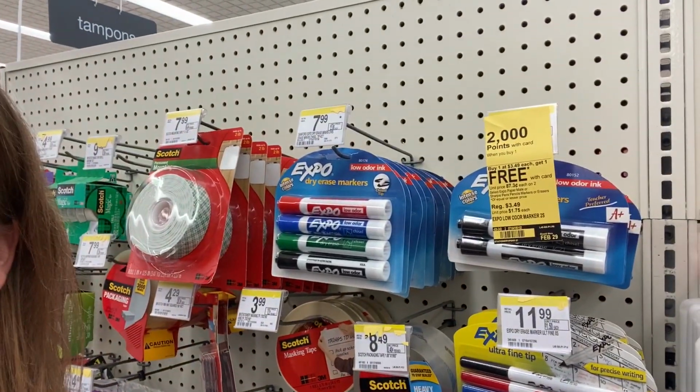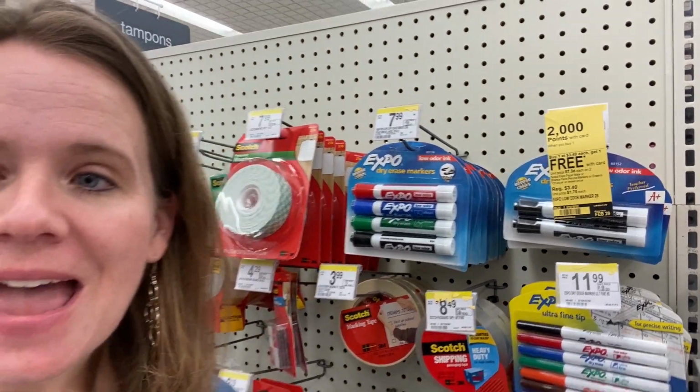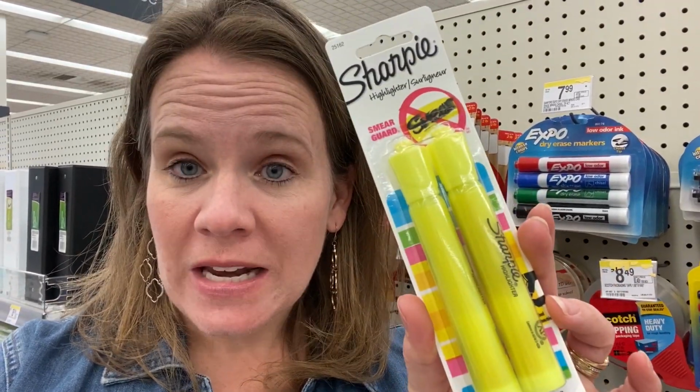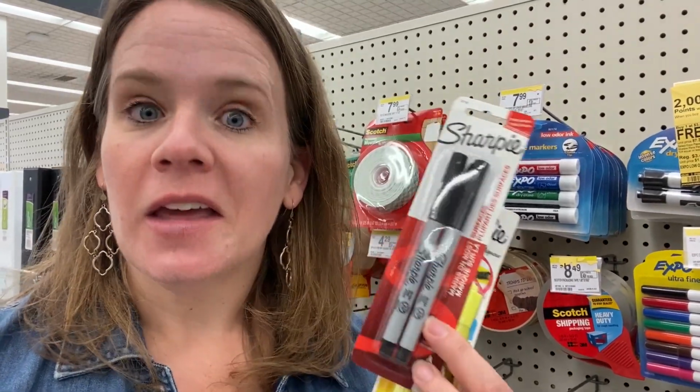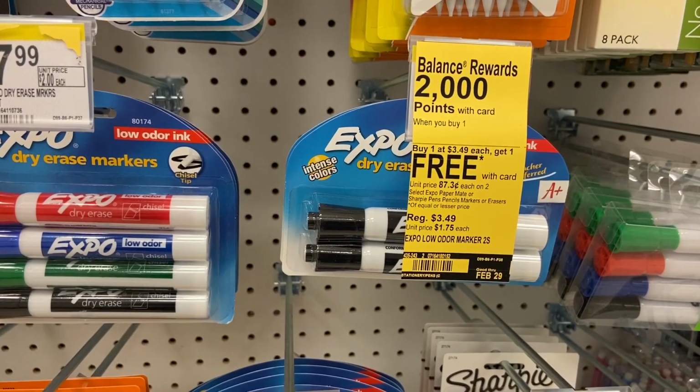And look at those prices. They start at like $2.50, depending on the ones you get. The cheapest item would be these Sharpie highlighters. They're $2.49. Buy one, get one. You're gonna pay $2.49. You're gonna get back 4,000 points. These guys are $3.79, still free. Grab 2 of them. You're gonna pay $3.79, get back 4,000 points. See where this is going.